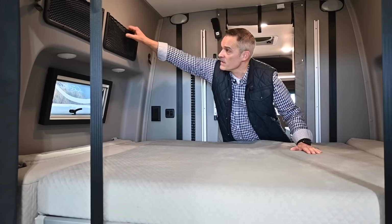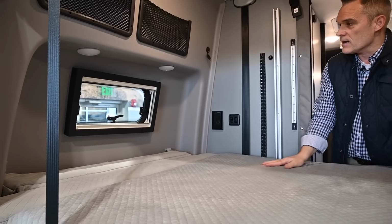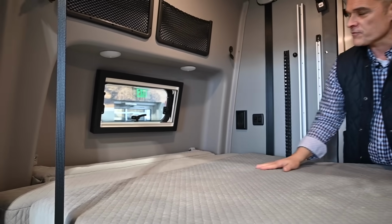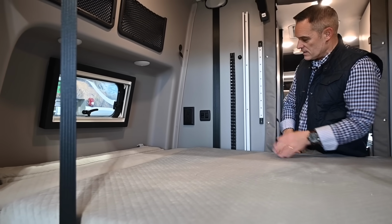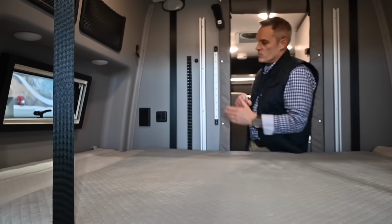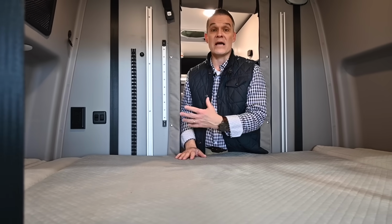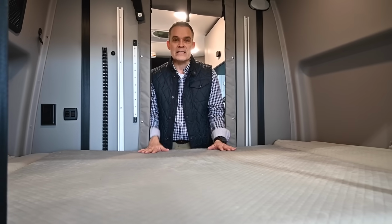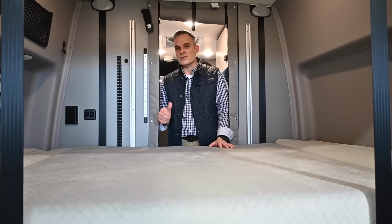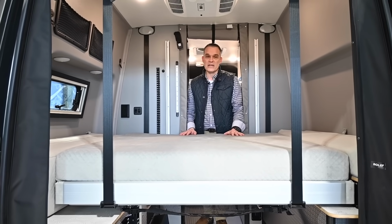You still have some new little baskets here that are storage that they have. They have a new design around the frames of the windows. You're still going to have multiple power USB points, as well as the Ram Tough Track mounts if you want to mount an iPad or some other type of device back here, or a soundbar speaker. But we just wanted to show you the little bit of a redesign of the bedroom. That's what makes the 2025 Revel, all of the changes, so exciting for us to get out and travel.